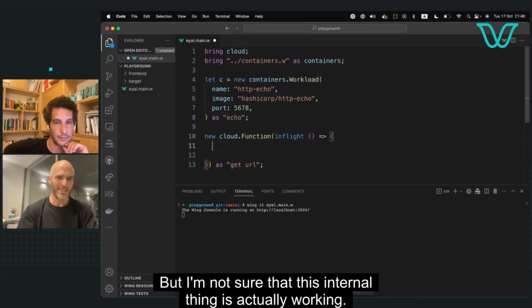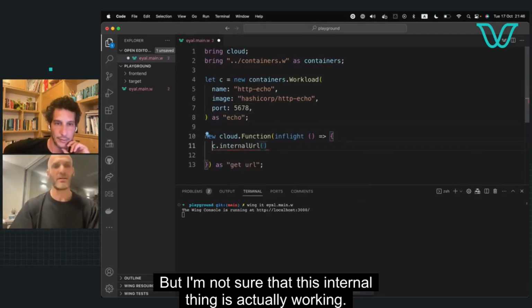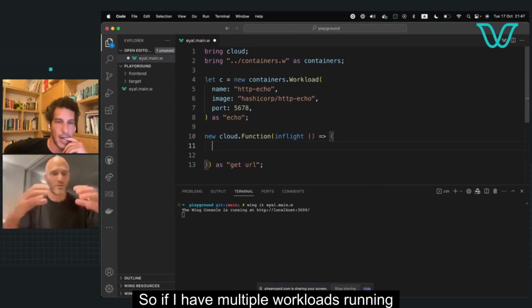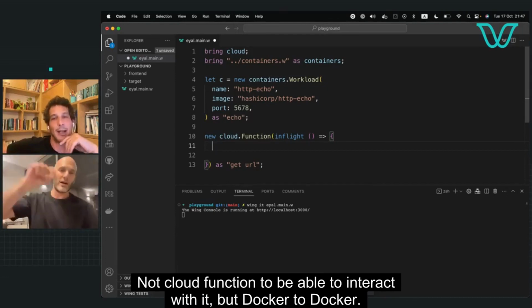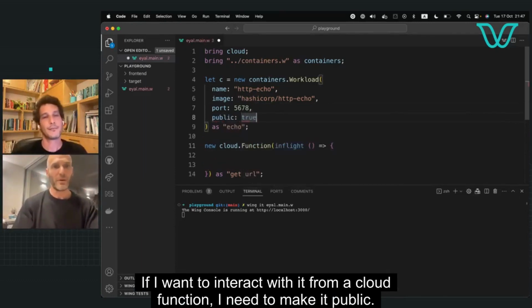So, but I'm not sure that this internal thing is actually working. The internal thing in the simulator is basically going to allow Docker to Docker communication. So if I have multiple workloads running on my machine, then there's a way for multiple Docker containers to interact with each other. Not Cloud Function to be able to interact with it, but Docker to Docker. That's what you're saying. Exactly. If I want to interact with it from a Cloud Function, I need to make it public.